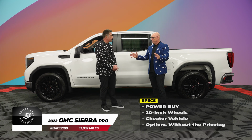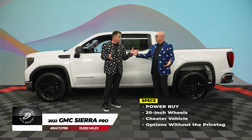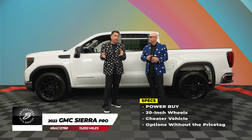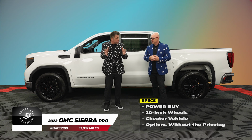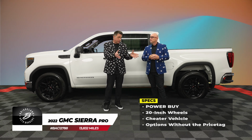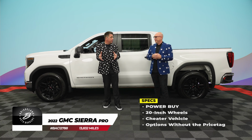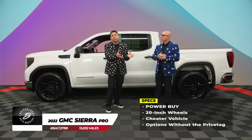They put the big 20-inch wheels on it. They gave it the look, so you can fake it till you make it. Old school poser. So typically, if you go online and look for a Pro, you're gonna find they'll have the work truck wheels on them. The powertrain's gonna be all set up the same, but they typically don't have the options on the inside. They look 17 or 18-inch wheels, obviously with a lot lower price tag.